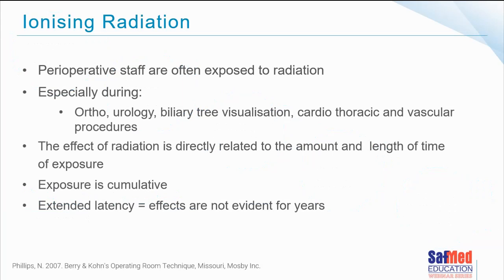As we all know, those of us working in the perioperative environment, our perioperative staff are often exposed to radiation, especially during orthopedics, urology, procedures where we're visualizing the biliary tree, cardiothoracic surgery, vascular surgery, but to name a few. The effect of radiation, of course, is directly related to the amount or the dose and the length of time of exposure to the radiation. That exposure is cumulative, and that can be problematic. Because of the extended latency, the effects are obviously not noticed, and they generally are only evident a number of years later.